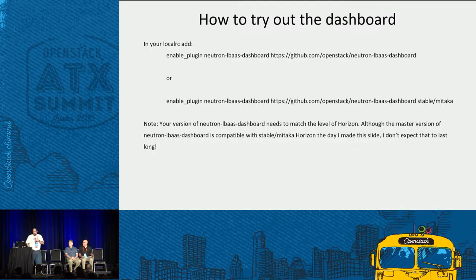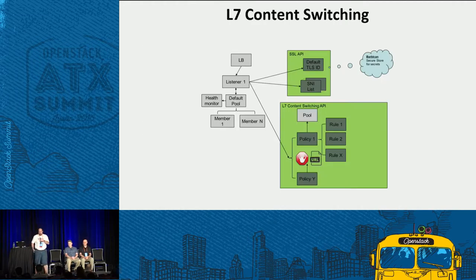One of the new features that was released with the Mitaka release of OpenStack and Neutron Load Balancer as a Service and Octavia is L7 content switching. This particular diagram just shows how things fit together. I know that it's rather complicated, so we're going to get into it a little bit more here. Along with the L7 content switching, there's a new API that's associated with it.